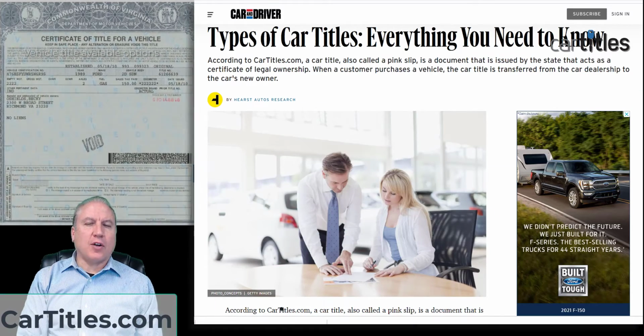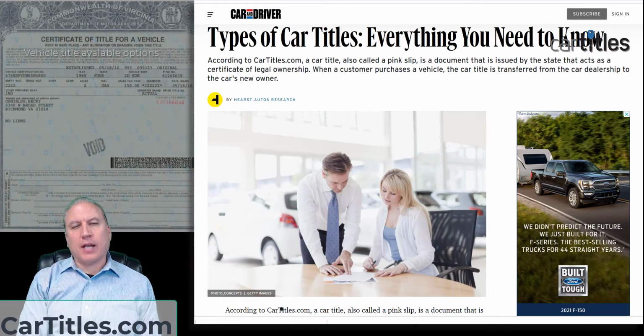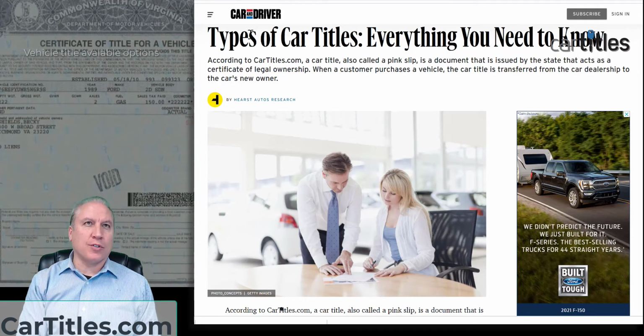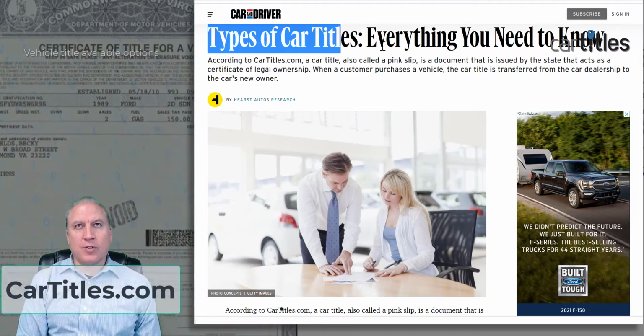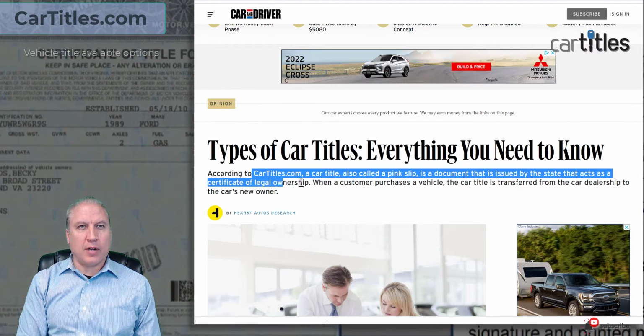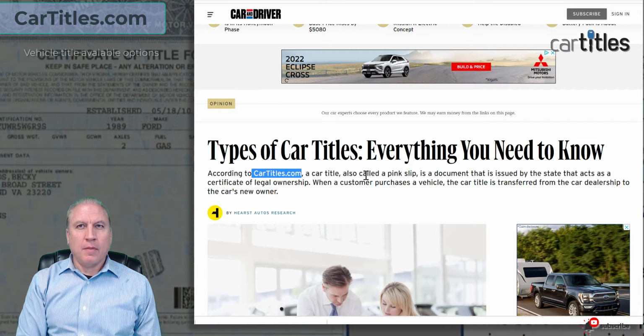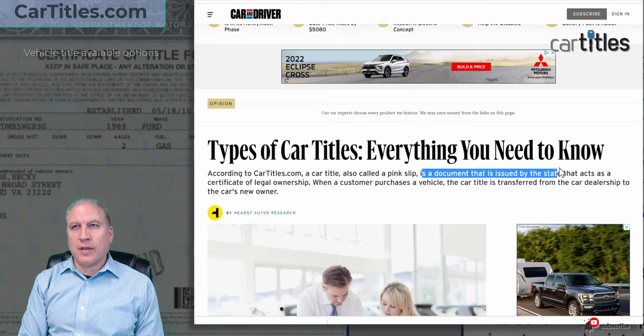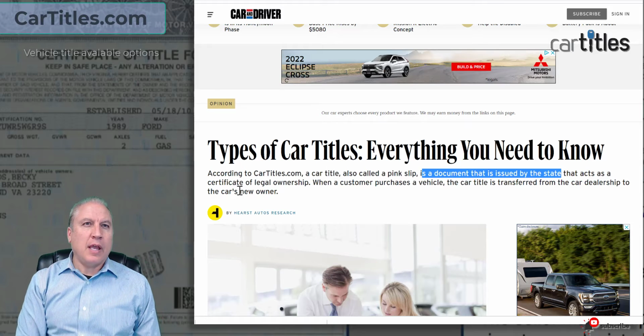This week, our friends at Car and Driver Magazine have an excellent article about the basics of vehicle titles and how it works. The title is Types of Car Titles, Everything You Need to Know. And it says right on the top, according to cartitles.com, which is our website, a title is a document that is issued by the state. It's very important to recognize that it's a state legal document.